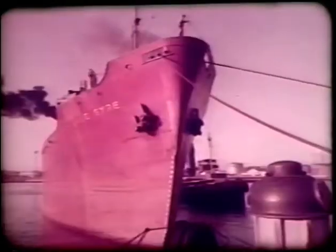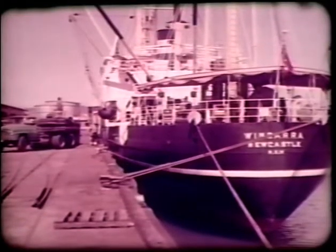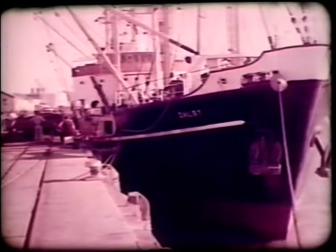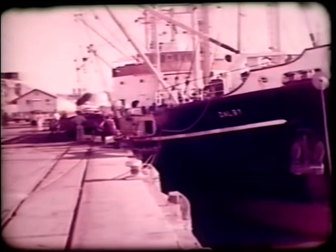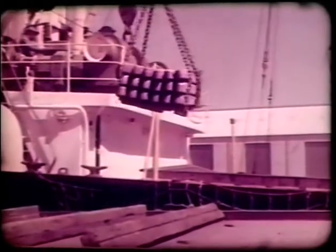The Lake Illawarra was built in 1958 by Broken Hill Proprietary Limited, again managed by the Australian National Line. She was 7,274 gross registered tons. The 1959 South Esk, and then the 1953 Windara. The Dalby was built in 1947 for the Australian government, but in 1957 she transferred to the Australian Coastal Shipping Commission. She was 2,350 gross tons.